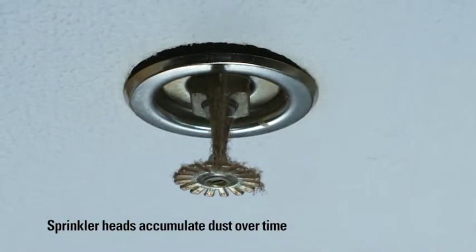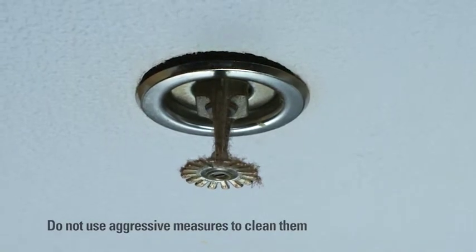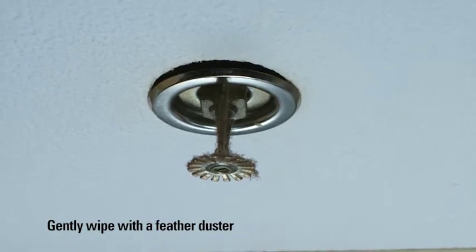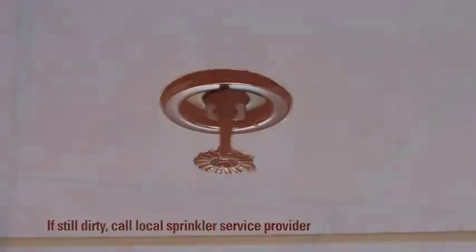The sprinkler heads can be accidentally activated by bumping or hanging items from them. When the sprinkler system is activated, the fire alarm will sound. If you are present for a fire event, you need to evacuate the building immediately and call the fire department. Sprinkler heads do accumulate dust and grime over time. You should not use aggressive measures to clean them. If a sprinkler head is dirty to a point of needing more than a gentle wiping with a feather duster, it needs to be serviced by the local sprinkler service provider.